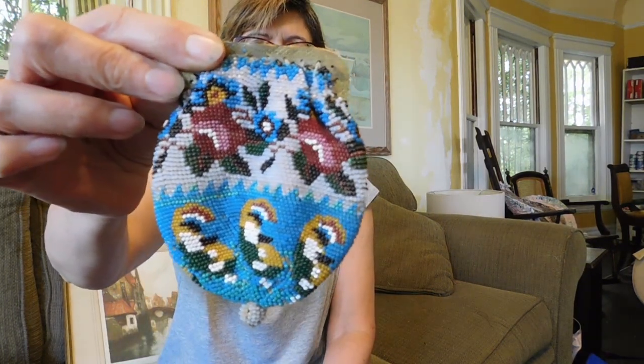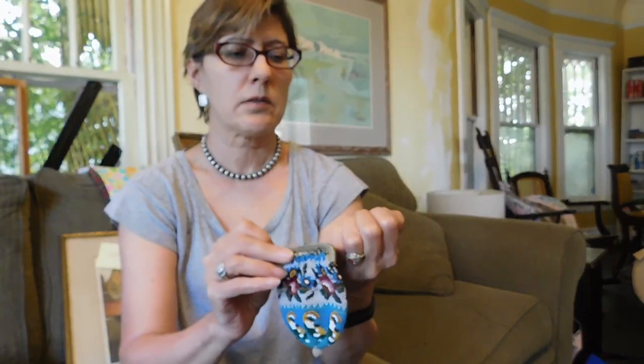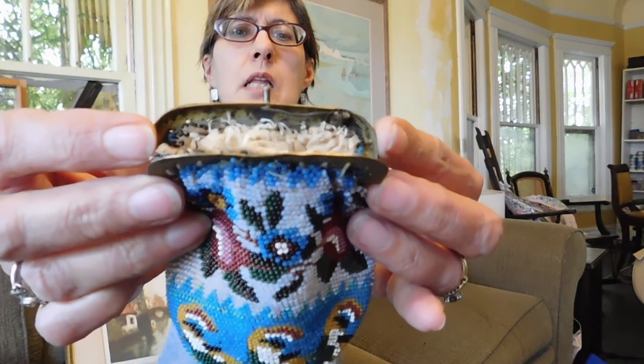Then I got this little beaded antique coin purse. Isn't that the sweetest thing? Just really, really tiny beads on that. And it's got a little push-button clasp right there. Oh, sorry, I know my nails don't look so good. I did just get back from the flea market a little while ago, and I'm just a mess. The inside is lined with probably kid leather. That's old. And that was $5.